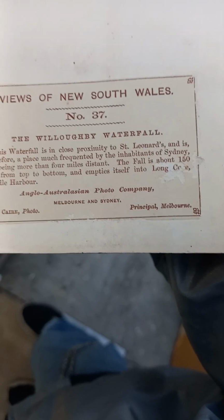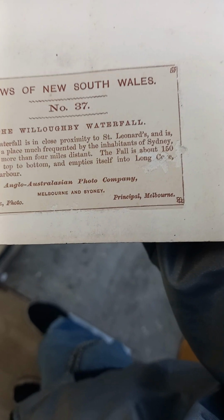Or 2 albums and photographs from, I think it's Nicholas Caire, C-A-I-R-E, and they're both views of New South Wales, coast scene near Randwick, and the other one's waterfalls. What does it say on the back? It's nice that they've got their original labels. The Willoughby Waterfalls. There you go. They're just great things. You don't see his albumen photographs around every day. They're really nice things.